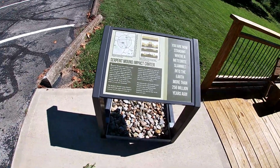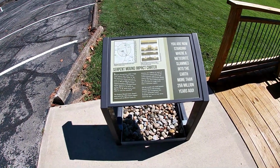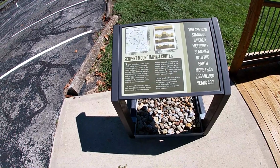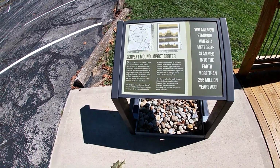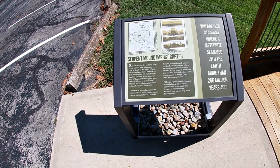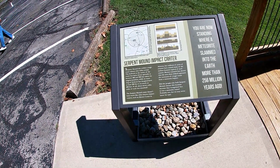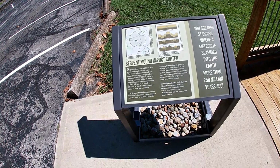Another interesting, unusual fact is that Serpent Mound sits within a very large impact crater from a meteorite. Some of the facts here say it hit more than 256 million years ago, and it spans about 9 miles across. And they wonder if it had anything to do with the Native Americans choosing this site to build Serpent Mound.